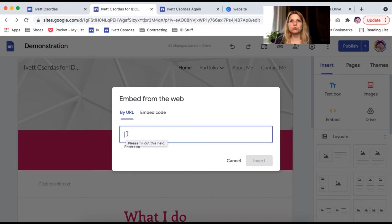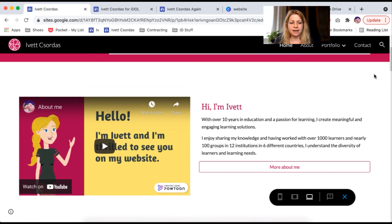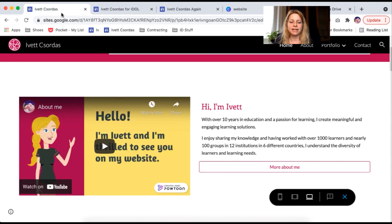Now, it's usually used with videos, YouTube, or other websites such as Genially. I can't think of anything else right now, but for example, on my website, so this is my full website, you could see that I have a video here. It's a YouTube video, and it looks perfectly embedded. So that's an example of how you would use the embed option. So you would put the YouTube link here, press insert, and it would appear. You might need to customize it and drag it and drop it around, or drag the edges to size it perfectly, but that's an option.